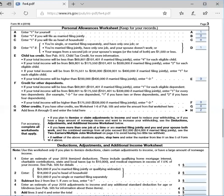I will do another video to show you how this all works. If you do it correctly, you won't owe. You want to be at zero. You don't want to get a refund, and I'll go into that in more depth in another video. But if you have any questions about that, just reach out to me, and I'll get your questions answered.